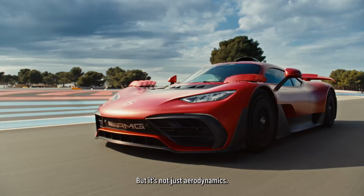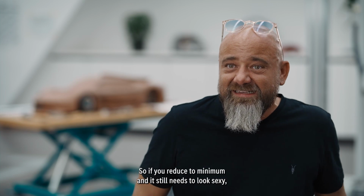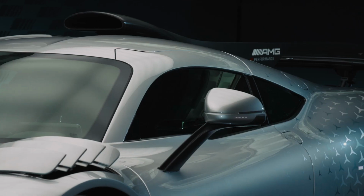But it's not just aerodynamics. We had to reduce a lot of weight to achieve this performance. So if you reduce to minimum and it still needs to look sexy, I think this is the challenge.